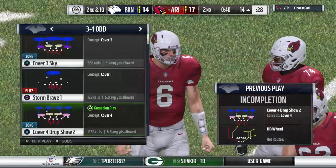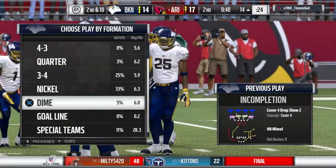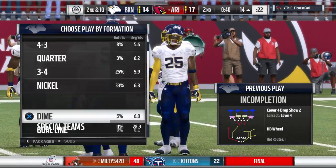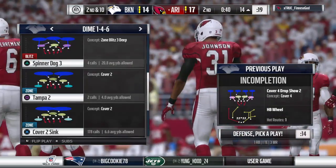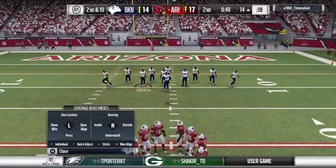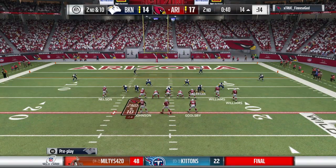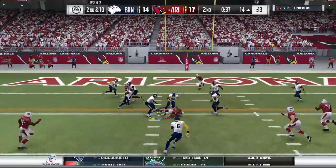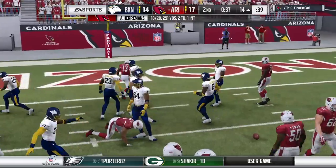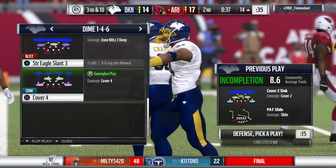To shift the momentum. Second down now after the incompletion. They'll drop the throw. And incomplete there. A nice hit. Jars the ball free and brings up 3rd down.